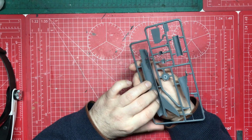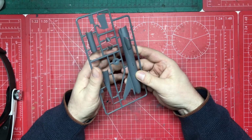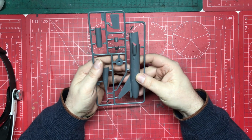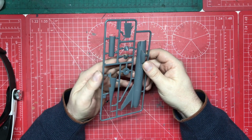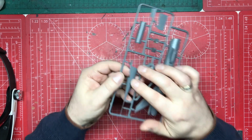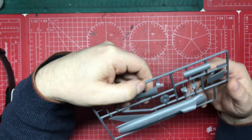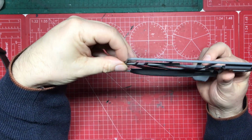And when we look inside, it's nice and crisp. The panel lines are nicely done. There's no rivet or fastener detail, but at this scale, that's fine. Yeah, and I've got some scuffing again along the nose there. Strange, as it was in the top of the bag.